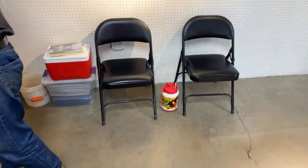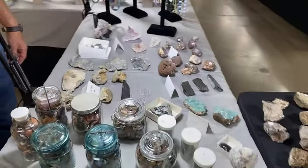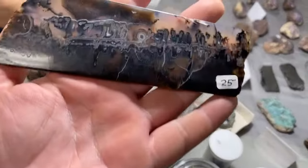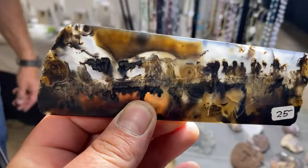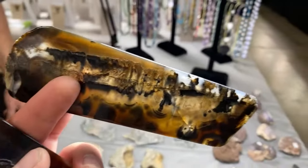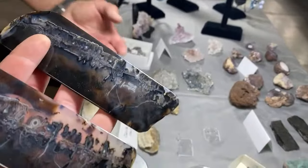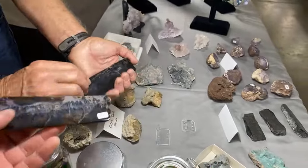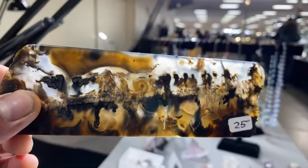Hey, thank you so much. Awesome. Got a couple flags. Holy smokes, what is this? It's fantastic, for sure. Oh, yeah. Those are great. Great. Not too bad, is it? Are those plumes or is it like dendrites or something? I can't even tell.